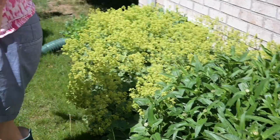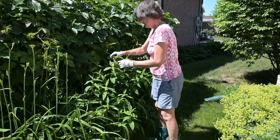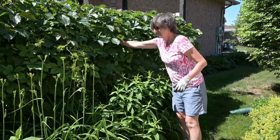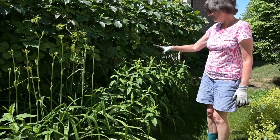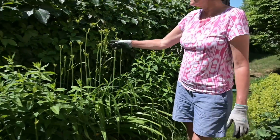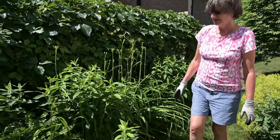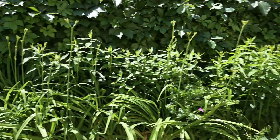And then to the other side here, this vine is detained. The phlox, which will have beautiful pink flowers, I'll have to support those, mixed amongst the daylilies. And there's some purple geranium that has found a home there. So that's looking well too.